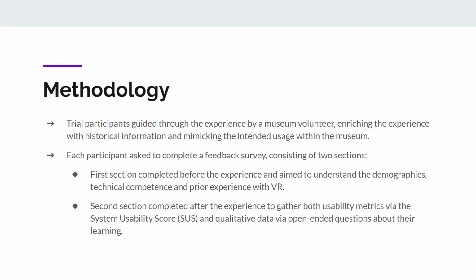Participants are asked to fill in a questionnaire adapted from the standardised SUS format to first record their age and gender for demographic purposes, as well as their technical competence and experience with VR to gauge how well certain demographics respond to VR as a tool for education. The second section is used to gather information concerning application usability via reworded SUS questions and qualitative data regarding what they have learned, which we then categorise.